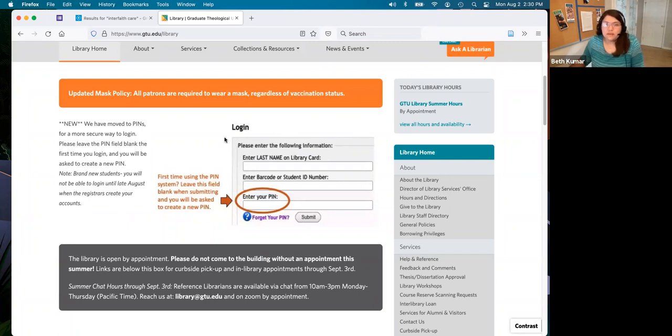And this number is available in the place where you register, your registration system. Your student ID number is going to be listed somewhere there. And you will enter in your last name and your student ID number. And then the first time you're logging in, just leave the part where it says enter your PIN blank and hit submit. And it will prompt you to create a new PIN.